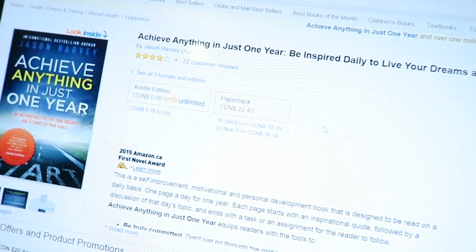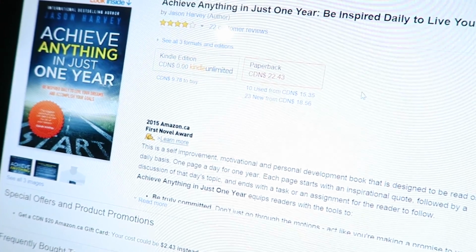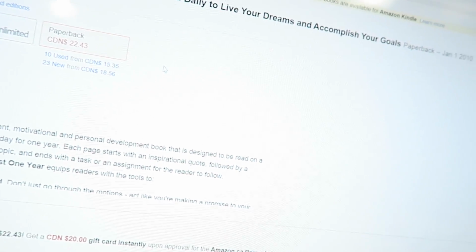So far this year, I've read 4 or 5 business books that cover a lot of the areas where I didn't know last year. And now I know. Now that I'm almost done my last business book, and it's on being efficient, I need something else. So I found this book right here, and I'm pretty excited for it because it's a book on motivation called Achieve Anything in Just 1 Year, Be Inspired Daily to Live Your Dreams and Accomplish Your Goals.